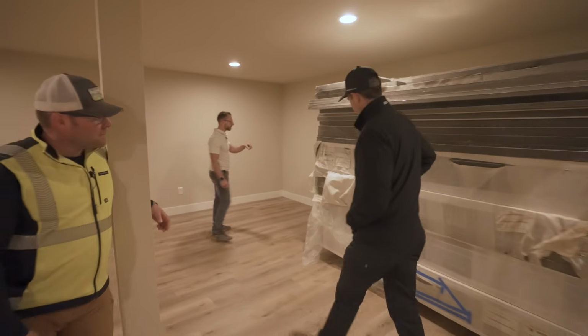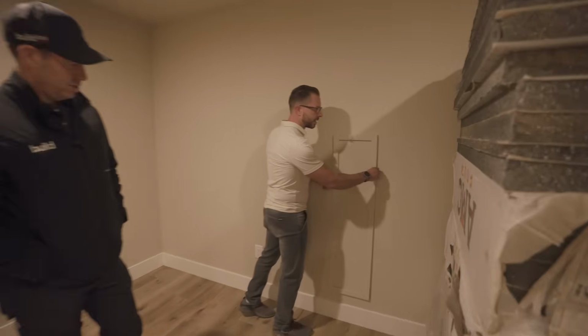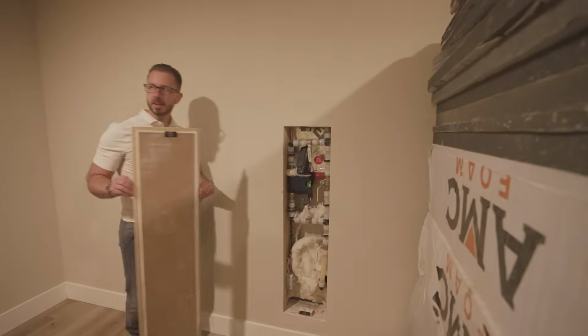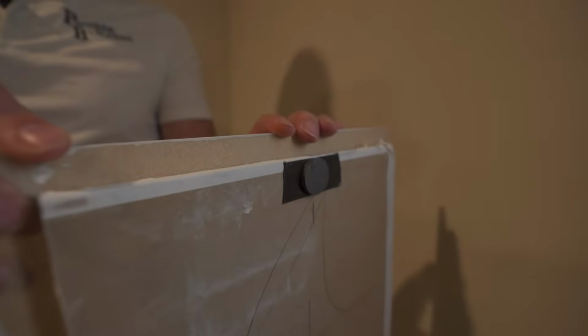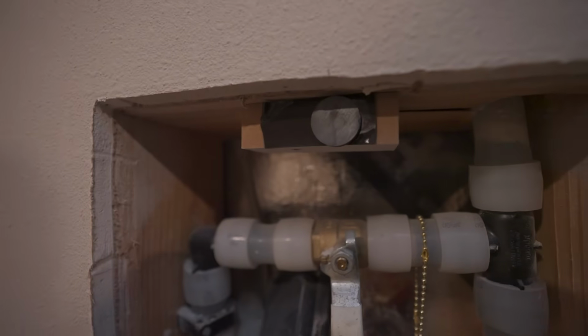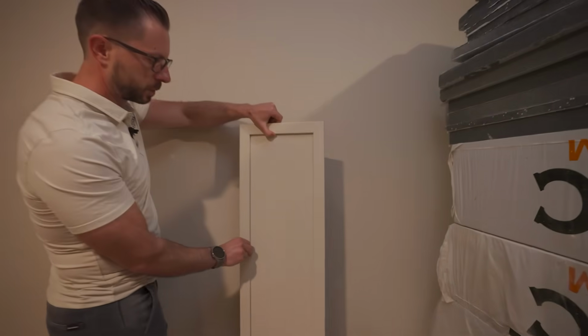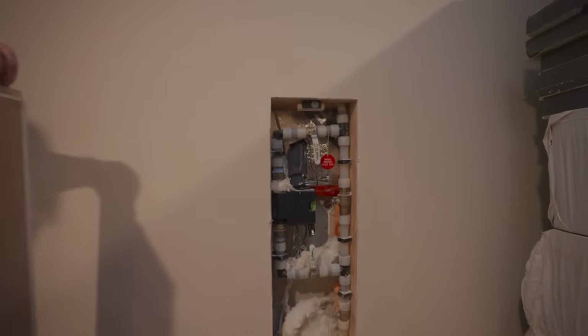Check this out. This is one of the things I wanted to show you. This is my design, but I did get help on it. What is this? Oh, look at you. Magnets. I'm impressed. This was our first time trying it. Just a piece of drywall and magnets. Very simple. Awesome. So that's the mow and flow that we saw in the other house. And that's how you get into it.